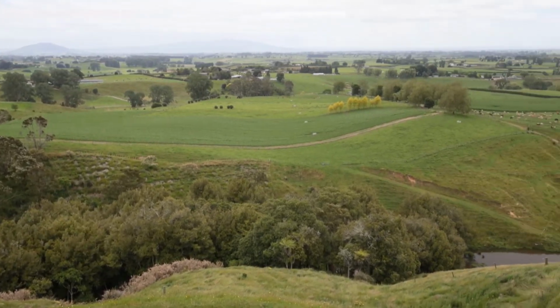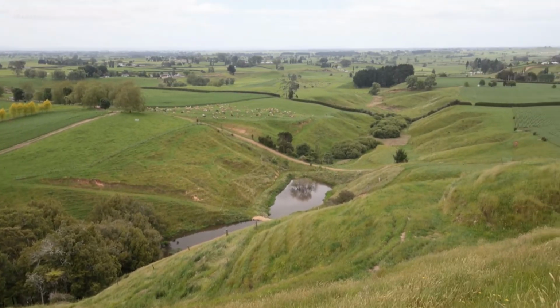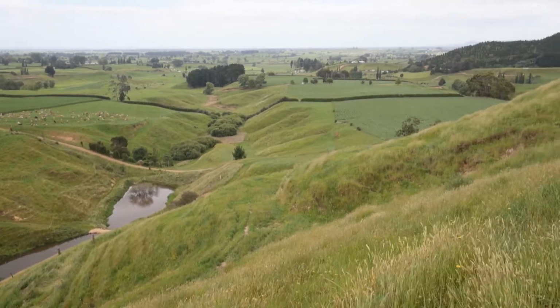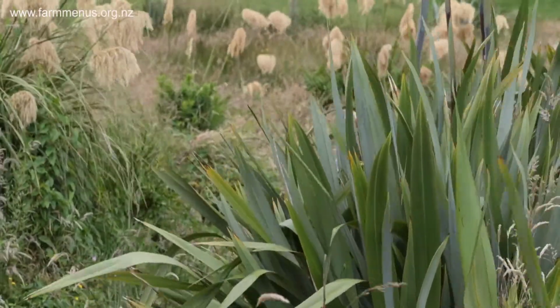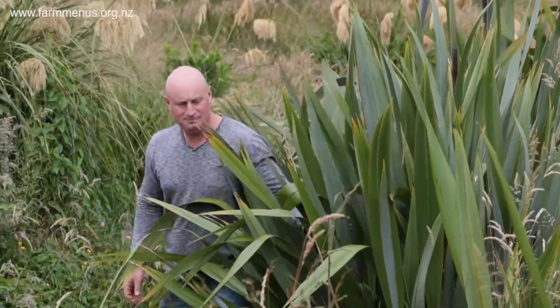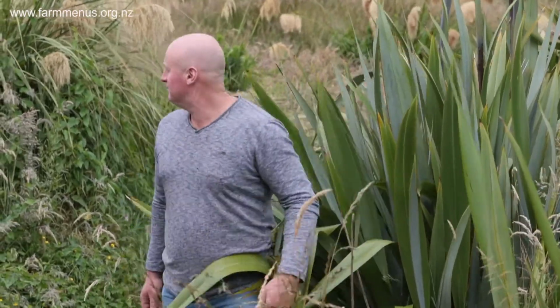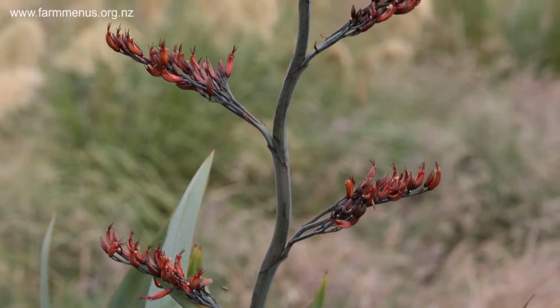If we were going to do it again, some of the wetland areas that we've created, we'd probably be more generous and fence it in an easier manner. There's areas of the farm that we could have possibly retired a little bit more land and it wouldn't have cost us any more. It would have made fencing cheaper, and I don't think we would change our planting species.